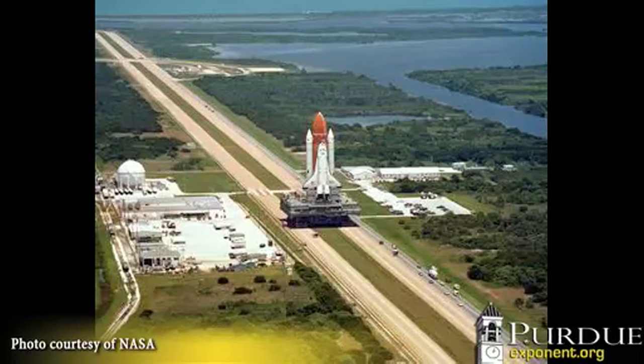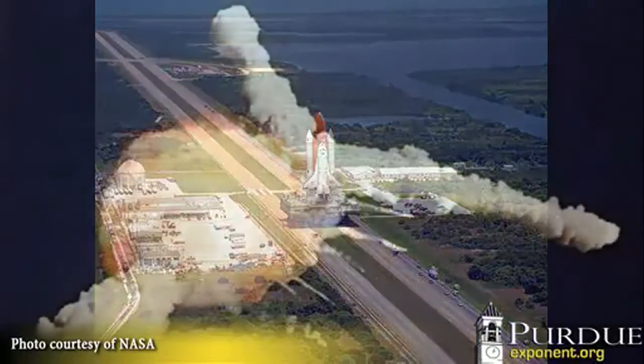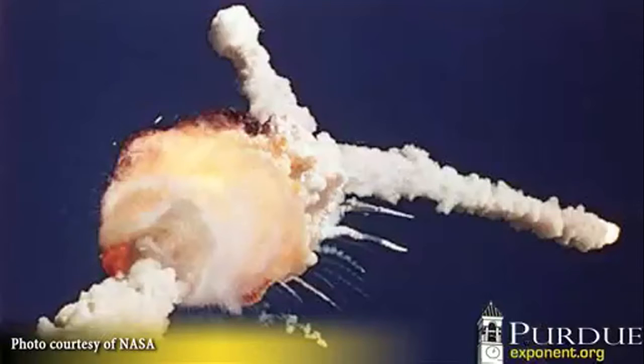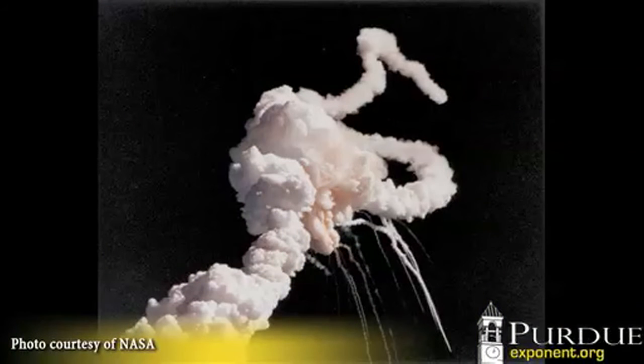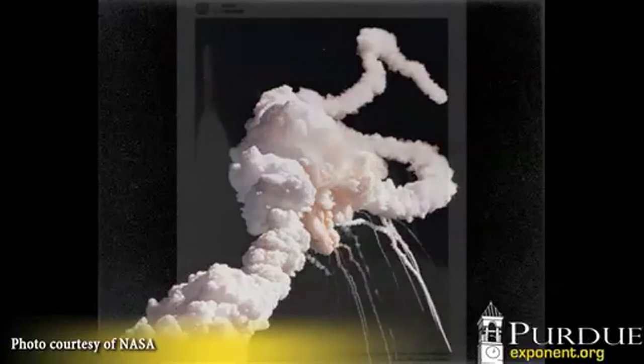The shuttle era was not without its flaws. The Challenger and Columbia disasters were tragedies which resulted in the loss of life of all on board. The Challenger incident happened on mission STS-51L in January of 1986. A faulty O-ring led to a series of events which caused the entire shuttle to disintegrate 73 seconds after launch.